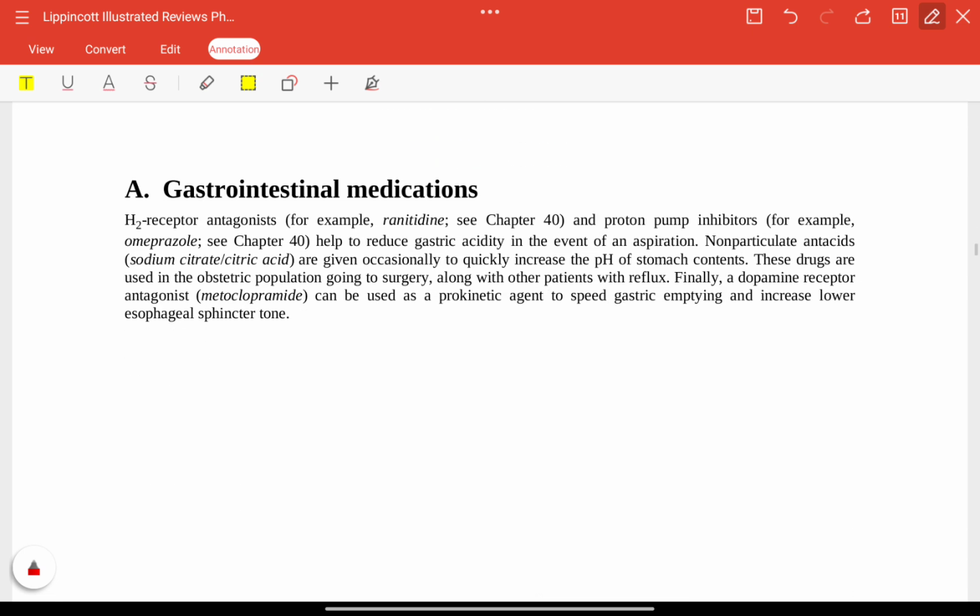Now, GI medications: the H2 receptor antagonist ranitidine and the proton pump inhibitor omeprazole help to reduce gastric acidity and the risk of aspiration. Non-particulate antacid sodium citrate is occasionally given to increase the pH of the stomach. These are used in the obstetric population going to surgery. A dopamine receptor antagonist, metoclopramide, can be used as a prokinetic agent.